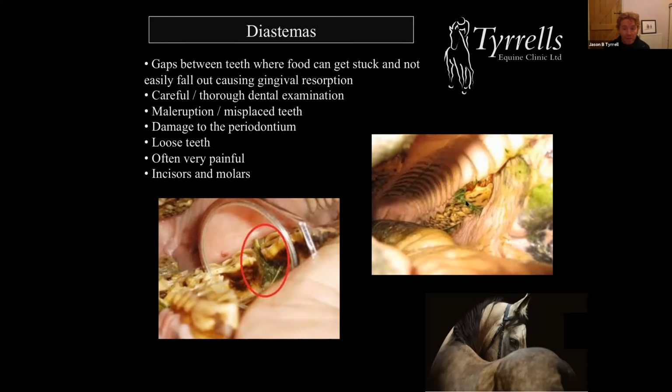And what happens is that you get lots of food impacting here, lots of food impacting behind there, and eventually these teeth get loose because the periodontium, which is the structure that keeps that tooth in the mouth, becomes weaker and inflamed and angry, and the tooth will eventually become weaker. And these are sore. They can affect both the incisors and the molars, so the front teeth and the back teeth. This is the front teeth. You guys can manage that with your soft toothbrush and your fingernails. Pretty stinky stuff, but certainly you can manage the front ones. The back ones are really difficult, but you do need to be very careful with your dental examination because these can be missed early on in the disease.